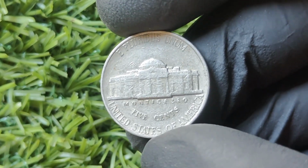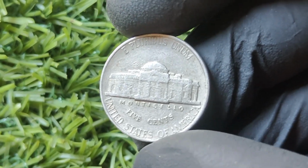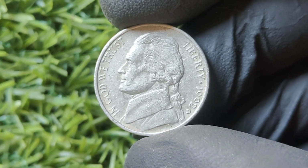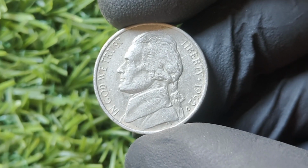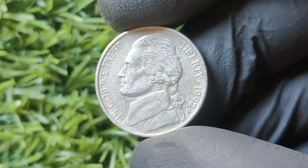Many of these nickels are hiding in plain sight. Right now. In your drawer. Your jars. Your grandparents' attic. In this video, we'll unlock the full story of the 1992 D Jefferson nickel. Why it's valuable. How to tell if you have one. And how the small coin can change your financial life forever.